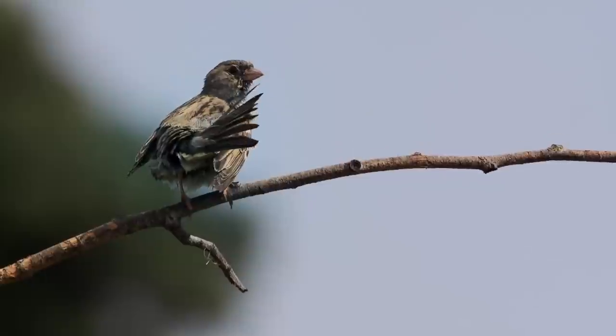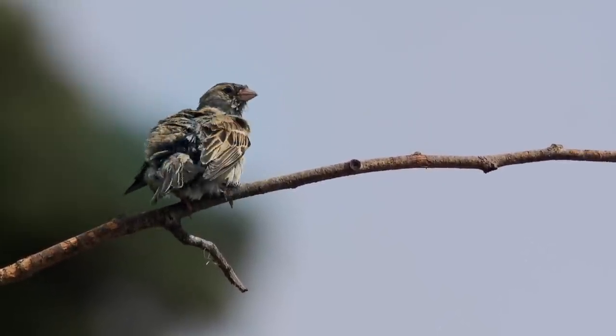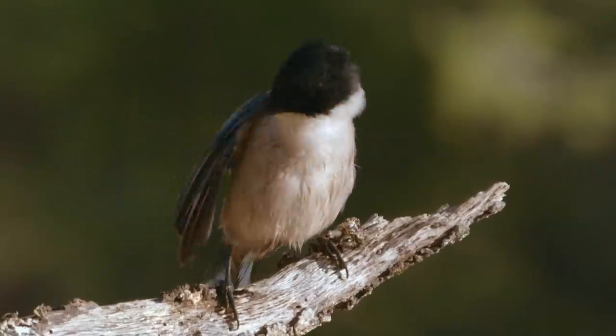And after a good bath, it's time to comb and arrange their feathers. Well cared for and preened plumage is essential for survival in this tough setting.